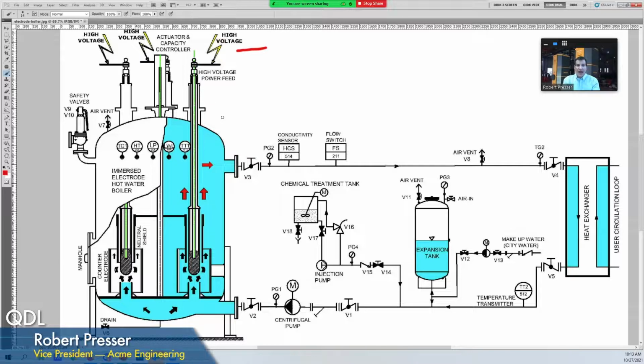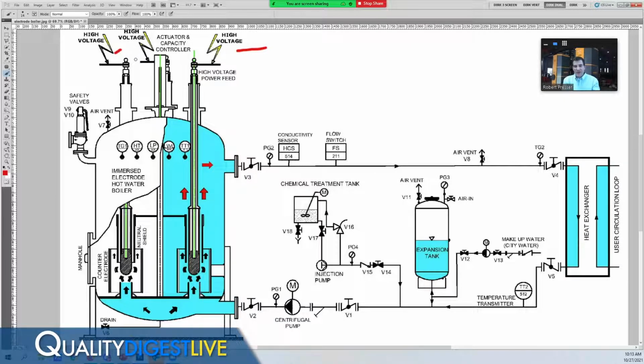Sure. So how does this thing work? You've got 3 electrodes, one for each phase of 3-phase power, and you have charged those electrodes. They are now immersed in conductive water, but nothing happens until you raise and lower a shield that isolates each of these live electrodes from the ground or the neutral shell.